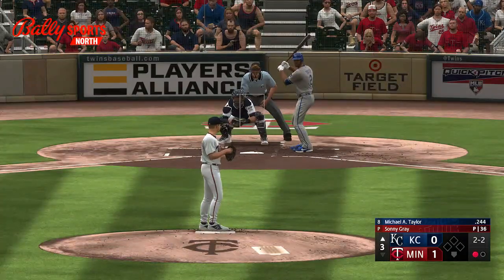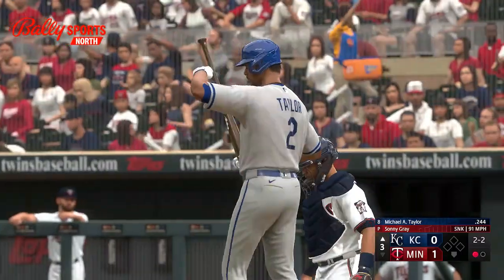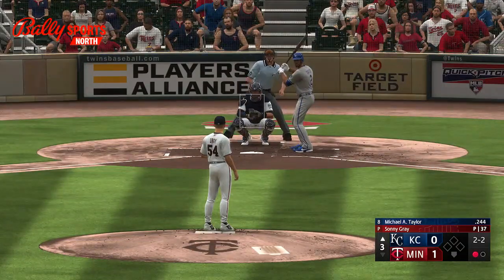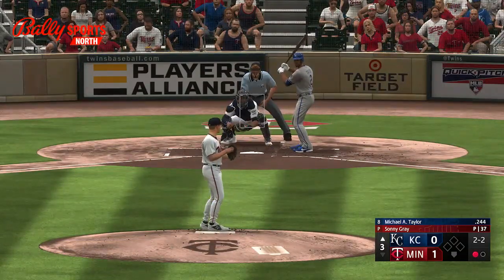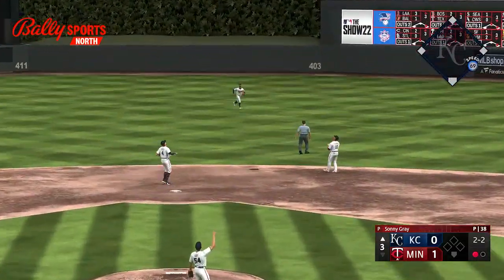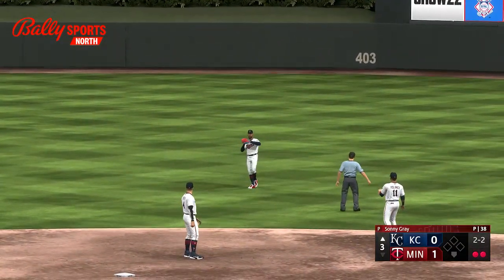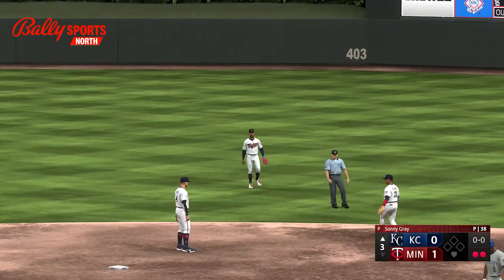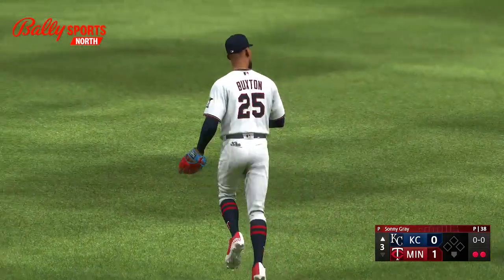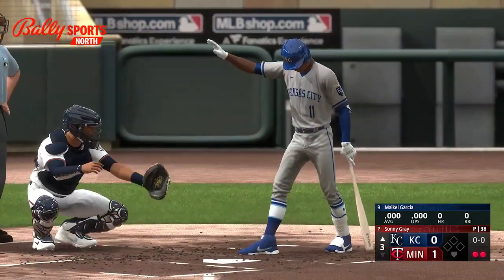The wind and the pitch. Stays alive. High fly ball out to center field. Buxton on his way over makes a nice grab at a full sprint, and there's 2 down. Batting ninth, the second baseman, number 11. Number 11 steps in for the Royals.